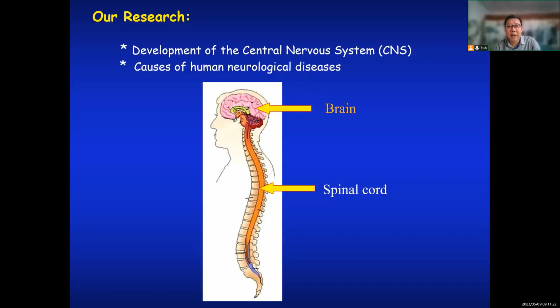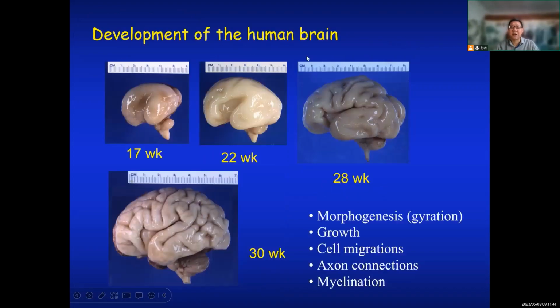Our lab has been working on the development of the central nervous system for many years, in particular the brain and the spinal cord. We are also very much interested in understanding the causes of human neurological diseases. Today, I want to share some of the work on the human brain and spinal cord.